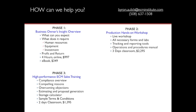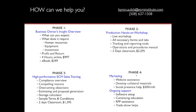Okay. I give them estimating and proposal generation tools. I give them sample statements of work, sample proposals, etc., which that's worth the money right there. Storage calculator, terms and conditions, 2 days. That's $13.95 per student. That's done here in Massachusetts twice a month, but generally speaking, it's generally done at your location where you have your sales team sit in on that. It's money well spent because you'll make it back in no time.